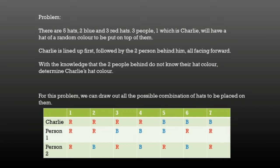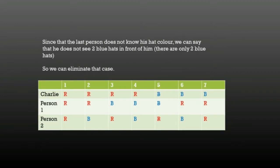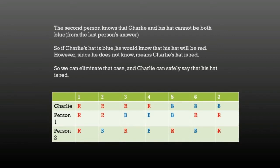For the last person, if he had seen 2 blue heads in front of him, he can say that his head is red. However, since he does not know his head color, we can say that he does not see 2 blue heads in front of him. So we can eliminate that case. For the second person, he knows that Charlie and his head cannot be both blue. So if Charlie's head is blue, he would have known that his head is red. However, since he does not know his head color, it means that Charlie's head is red. So we can eliminate the case and safely say that Charlie's head is red in color.